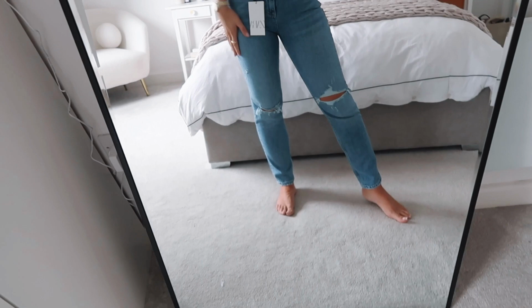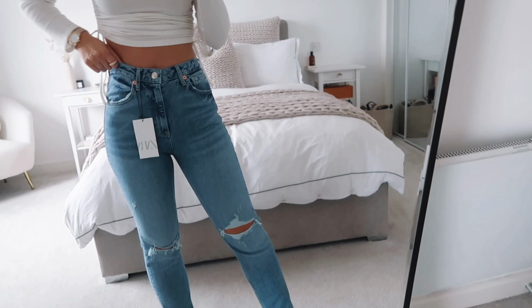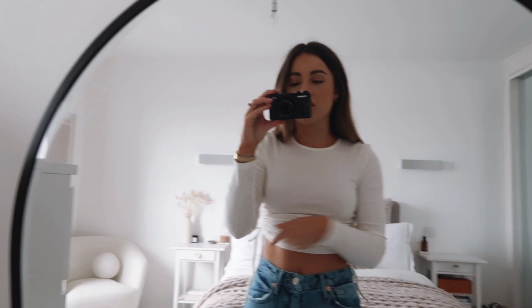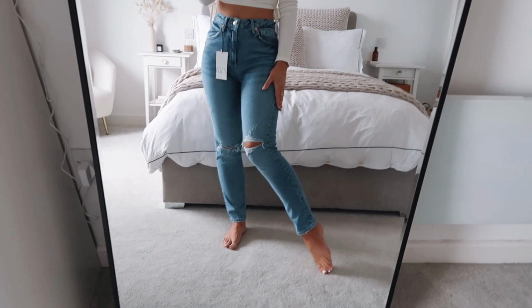And like I said, I think they'll be a little bit more smarter. I feel like if you wear these with... I tried on this white shirt with a tie, and I feel like these jeans with that white shirt and a pair of white heels would be really nice for a more dressed up outfit in the summer.